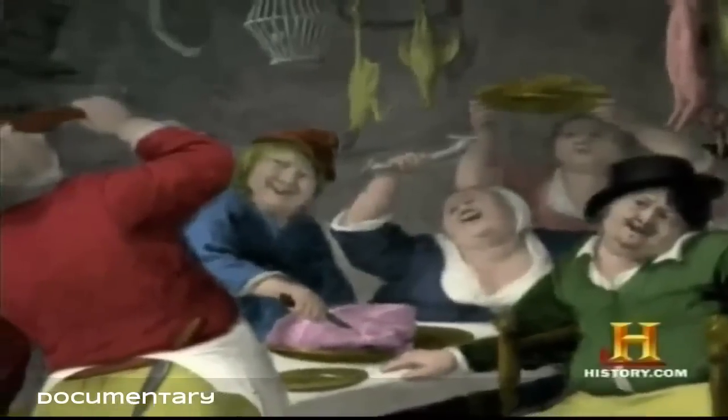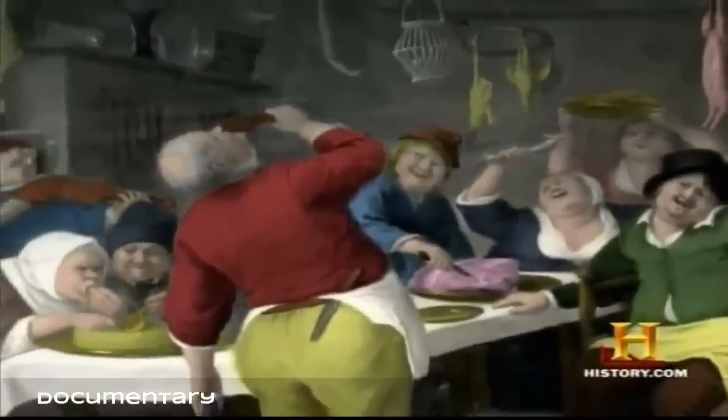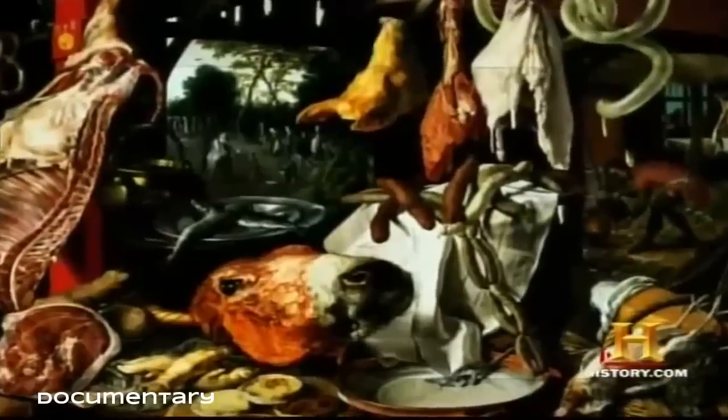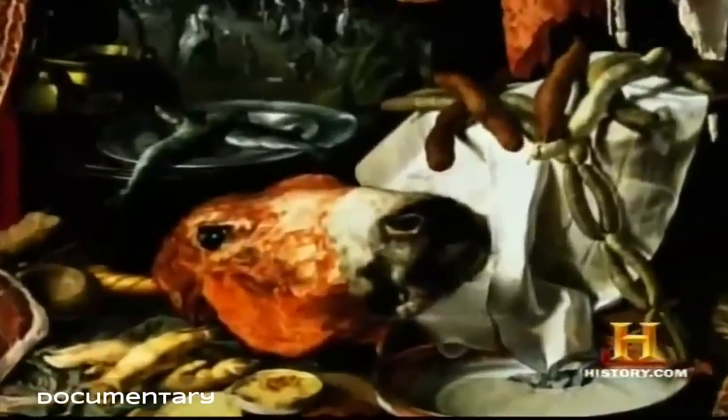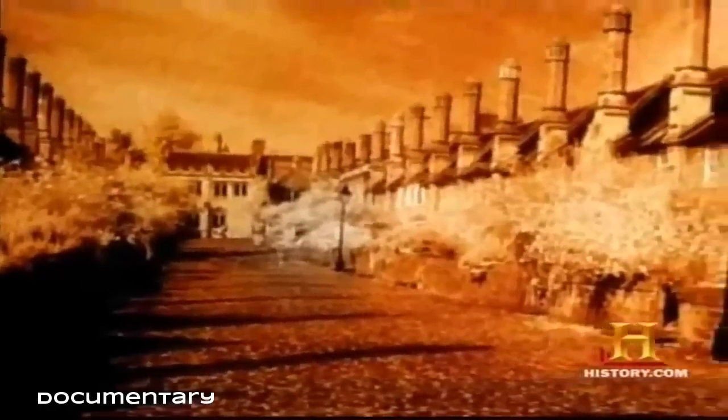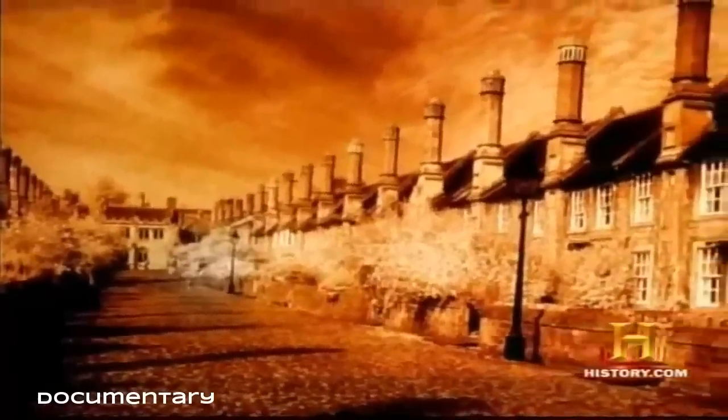In the Middle Ages, butchers were restricted to certain neighborhoods in which to ply their trade. This was due to the large amount of animal waste and blood. They were usually dumped into the middle of the street that served as an open sewer.